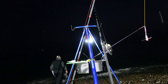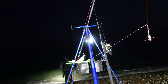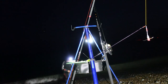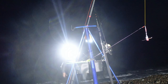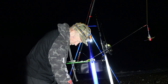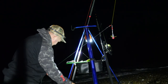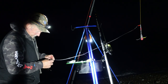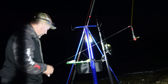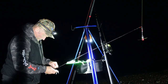I think we're going to have to move soon. So, a conger, not a blank. To get this baited up, I think we'll move up the beach and put a fresh one on. We've got plenty. Bit of ground bait.